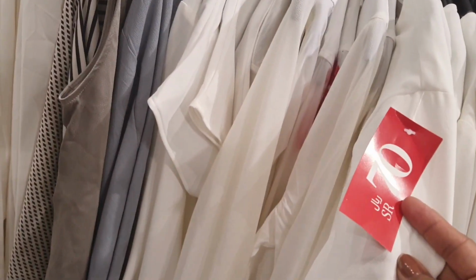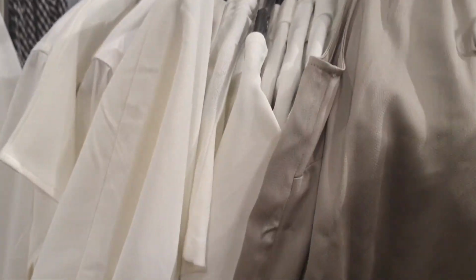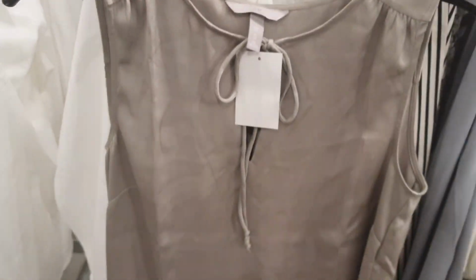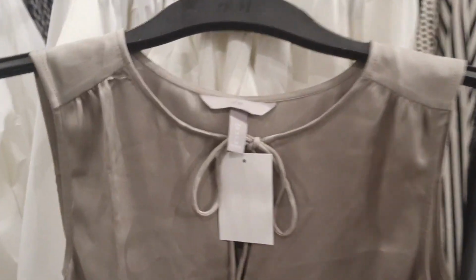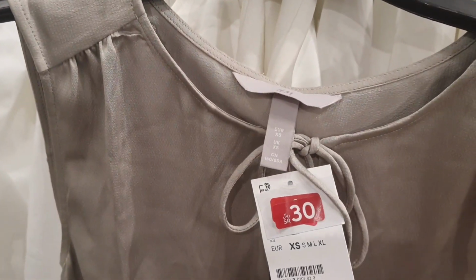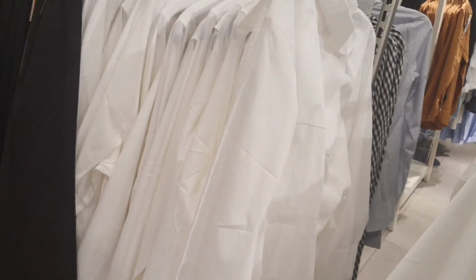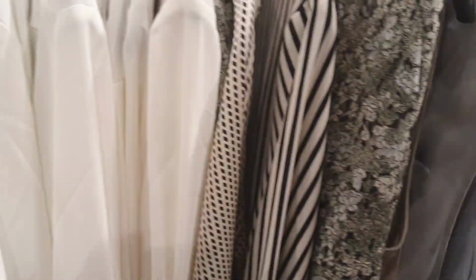So this is 70. And this is 30 riyal. Oh my god, there's a lot of sales today. Look at this. Only 30 riyal. 30 riyal, guys. And there's still a lot of sales here. So maybe the pants also, they have sale on pants also. For the office. Let's see.